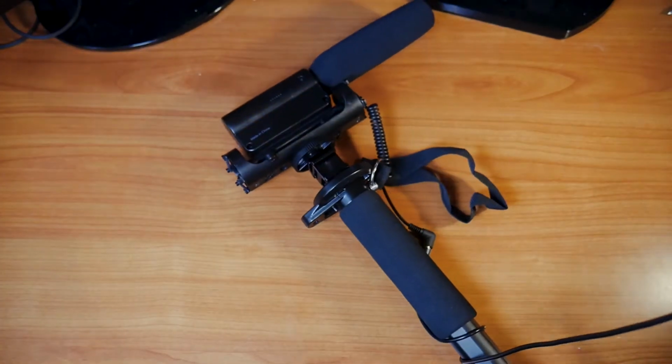Now just before we move on to number 7, I just want to show you that you can take a lot of these items that we've covered so far and actually put them together to create a boomstick. As you see, we have the Takstar microphone with the hot shoe and the monopod. Together with the extension cable, you can plug this directly into the camera and get sound very close. Also something I've been using every now and then when making film.